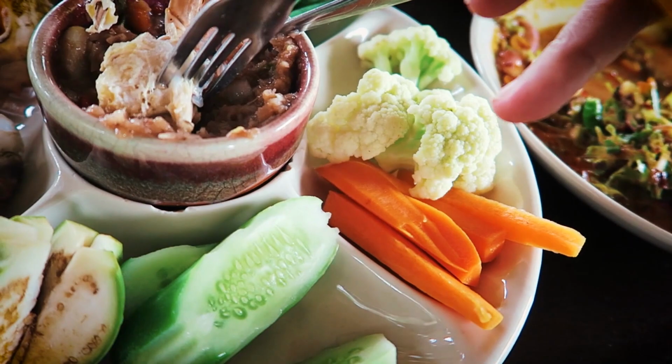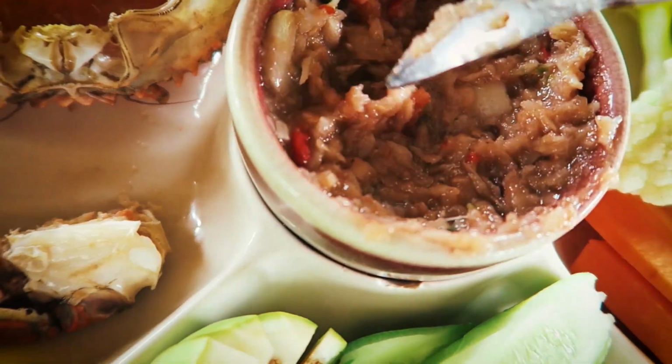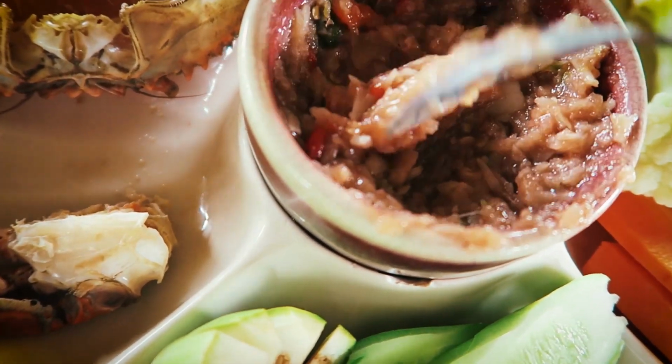This is supposed to be their signature super spicy sauce. Just gonna dip a little bit of it. Wow, that signature sauce is just phenomenal, peeps. Oh my god. This is the kind of thing that you wanna pass down from generation to generation and never tell anybody what's in there. It's that good.